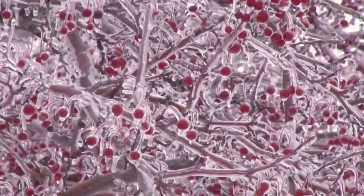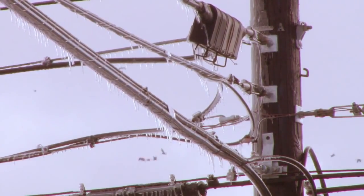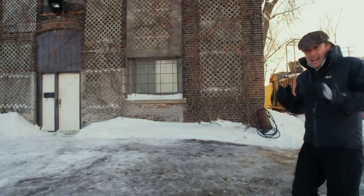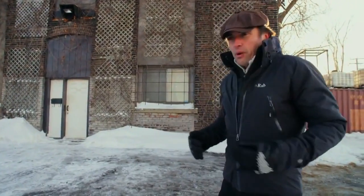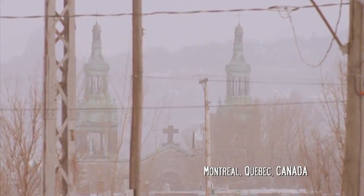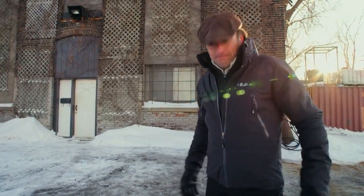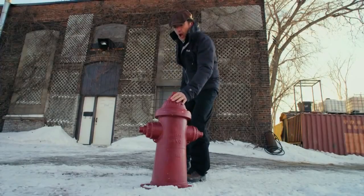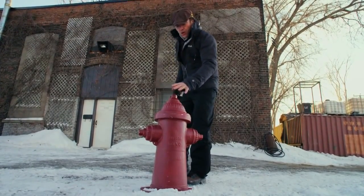But it's not just the weather that needs to be below freezing. The rainwater does. And I'm going to try and recreate it for you, right here, right now. Actually, I'm probably in the best possible place to do that, Montreal, Quebec, Canada, because it happens more here than just about anywhere else in the world. Right. Oh yeah, that's perfect. Really very cold, which is what I want.